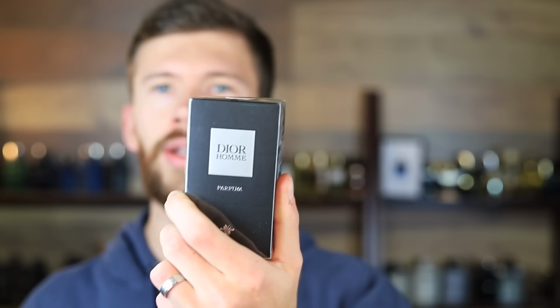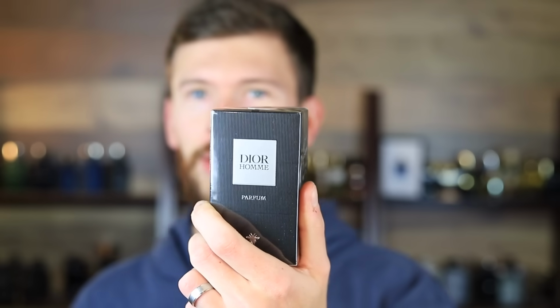Talk about a crazy way to end out 2024. I kind of thought we were done with new releases, or at least big, high profile new releases, until I saw this one pop up. And it's already available within the US market at retail. It's the new Dior Homme Parfum 2025. This is going to be an interesting one.